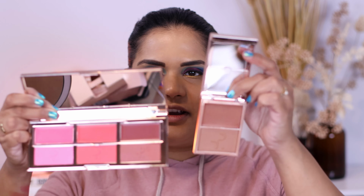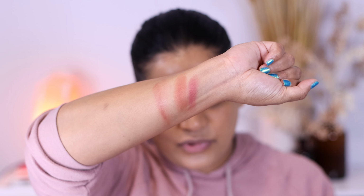So that is what the palette looks like again. And let me go ahead and swatch all of these colors. I'm so excited for the shade that is in the middle and the right side. So this one and then the cream. Oh my gosh, I love that for fall. So creamy. Can you guys see that color come through? It's like a really pretty flush of brown.